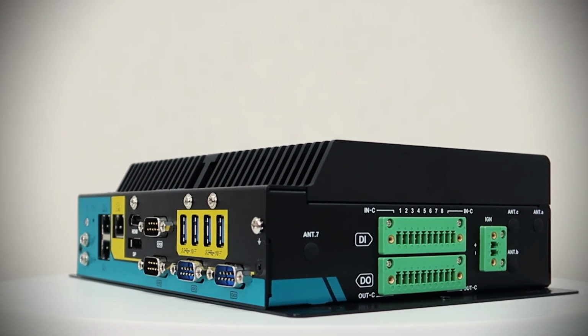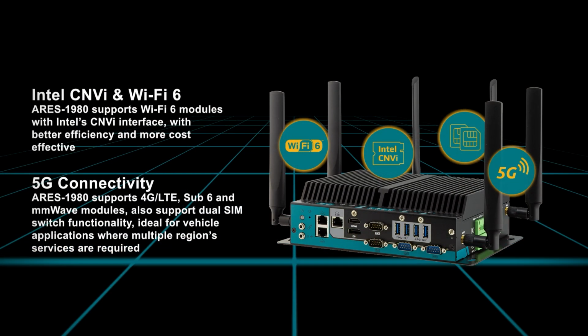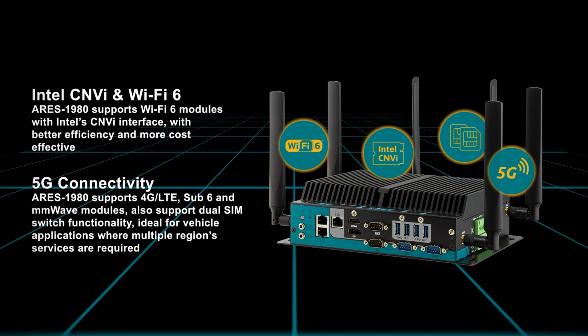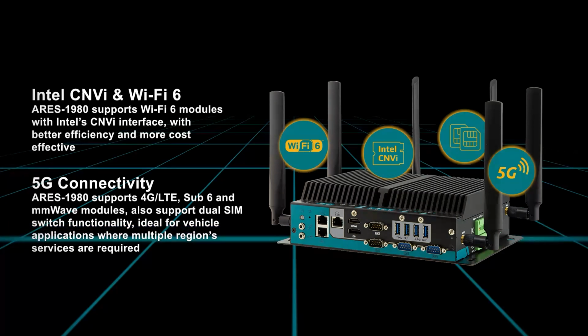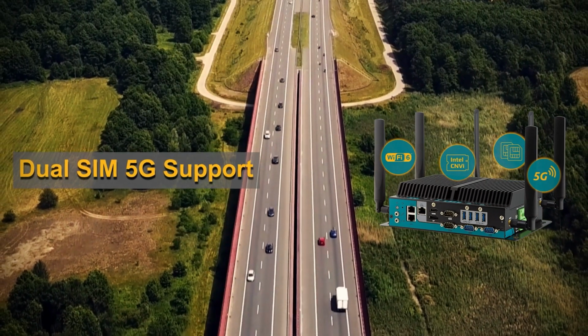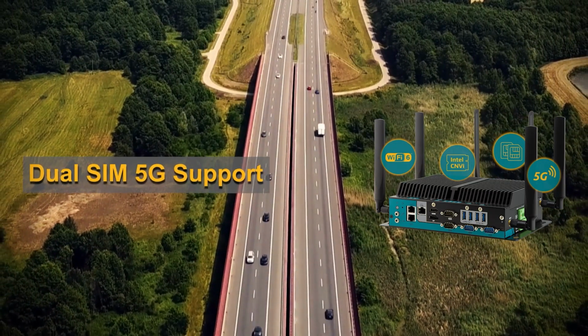ARES-1980 supports power on-off delay function and also supports the latest Wi-Fi 6 standard, as well as 5G dual SIM switch functionality. Ideal for vehicle applications where multiple regional services are required.